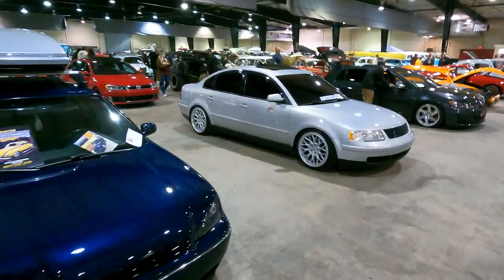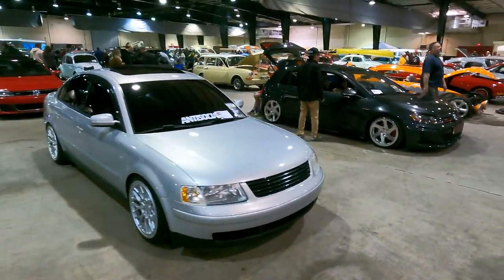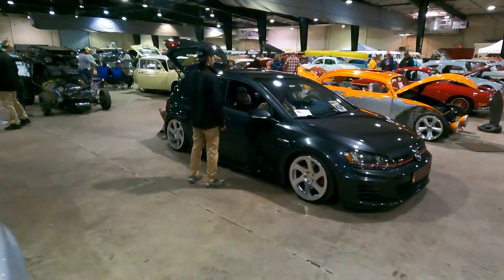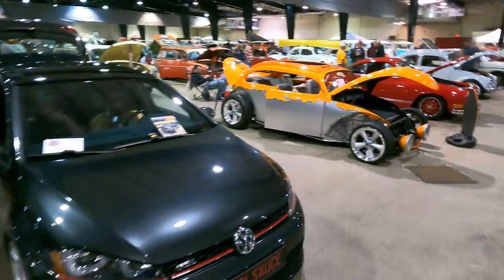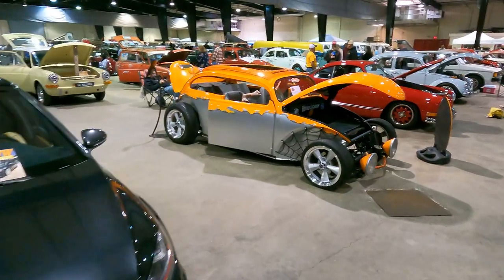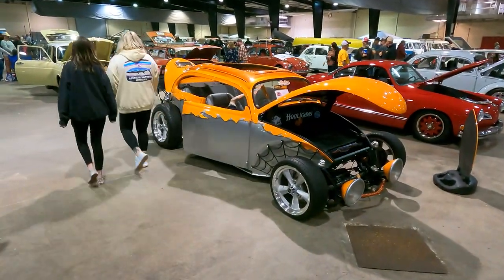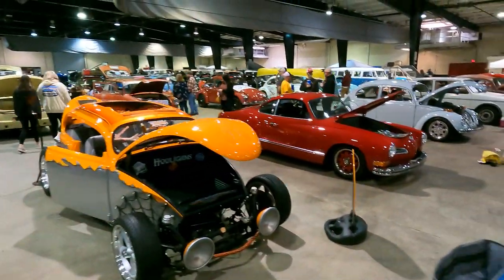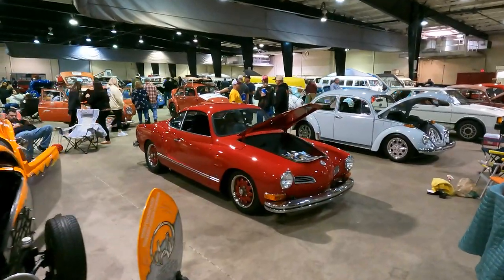Is it? I think that's a B5 Passat. That's before the B5.5 facelift that I had, my wife had. Here's a car. It won Rat Rod, which he does not consider it a rat rod. It's a chop top, and I think it's been stretched, but he doesn't consider it to be a rat rod. So, cool conversion. Another Karmann Ghia.